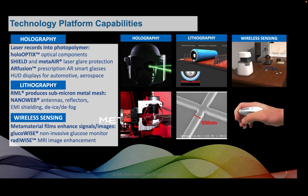So here in this image, for instance, you can see in the bottom picture, the black and white picture, it says 550 nm. That stands for 550 nanometers. That's a picture from an electron microscope, and that actually shows you what the material looks like when it's enlarged, and you can see that it's a raised structure, right? And there are a large number of applications to it. Anyway, that's a technology platform, and that's what it can do.